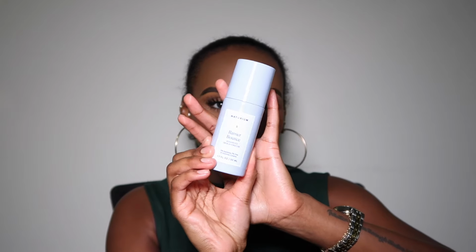You guys, Naturium's Barrier Bounce, crack. Okay, this is so good. If you're looking for an all-in-one, get this. Please pick up the Naturium's Barrier Bounce. It is so good. It is hydrating. It is soothing. It is nourishing. If you love that glowy, very hydrated, very plump skin, this is the product for you.